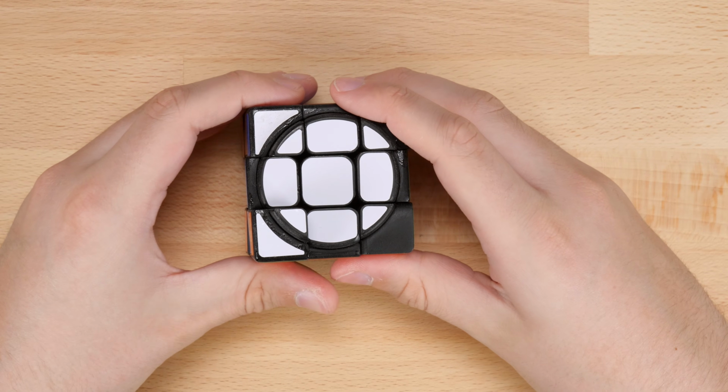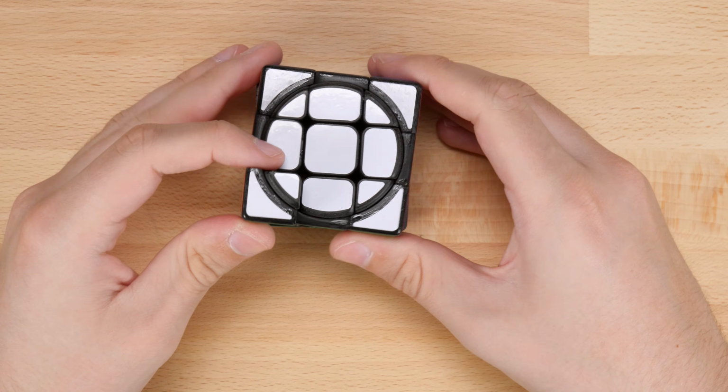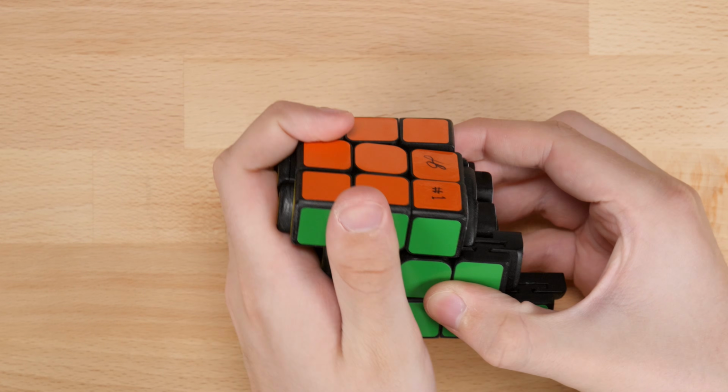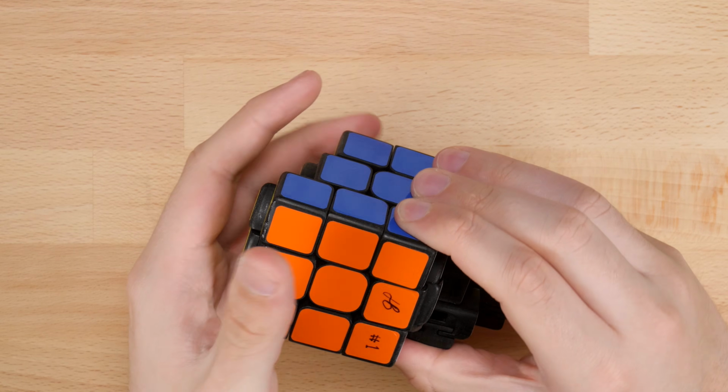But it is a very, very cool kind of proof of concept, I guess. It's not really ready to be like a solvable puzzle, I would say, but still a very cool idea. So we can do some more complicated slides. We can try maybe turning up some stuff like that. And then turning this layer.